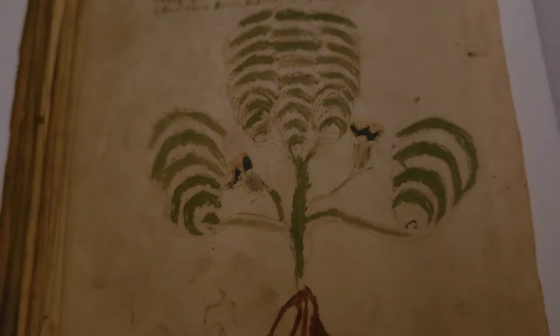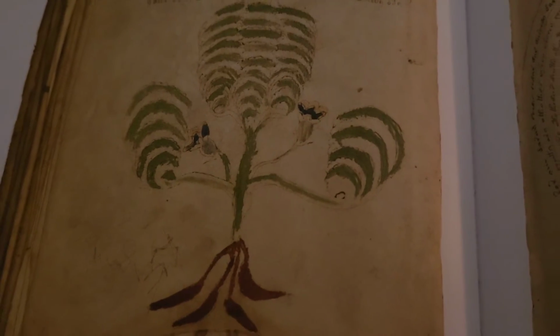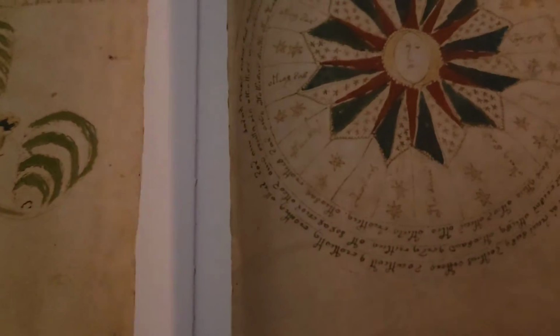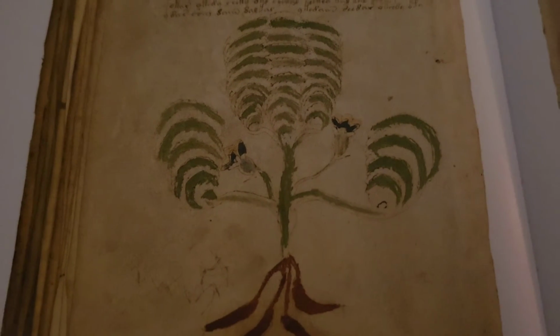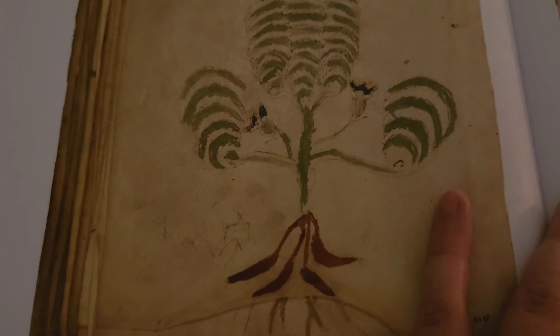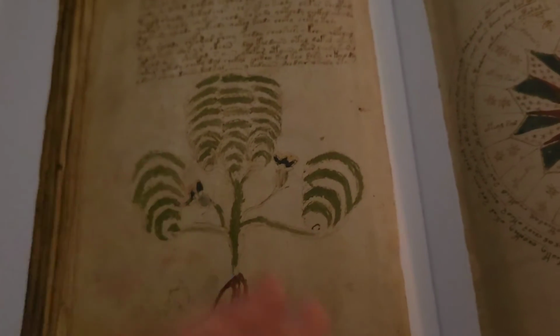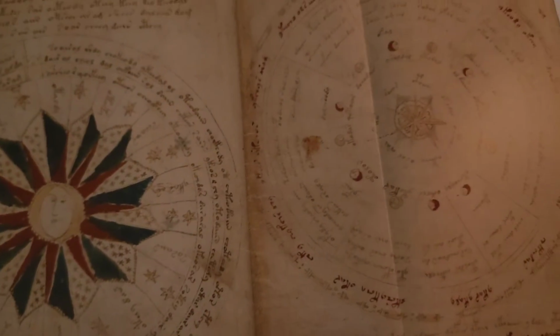But these illustrations, they're very crude and they don't really depict any known plant life. But that could just be because, not to bash the artist, they're not that great, really. In comparison to other manuscripts of the same period, which are very elaborate and intricate and very well done, these are just a little rough around the edges, which could indicate that it was written by a single person. It didn't go to an artist.